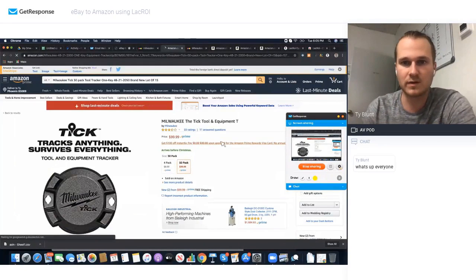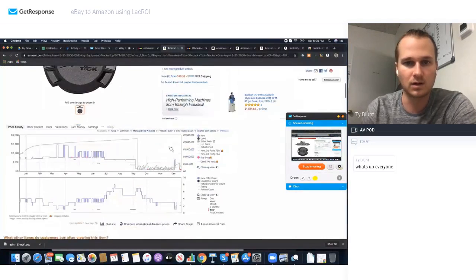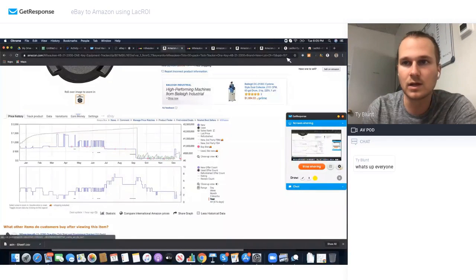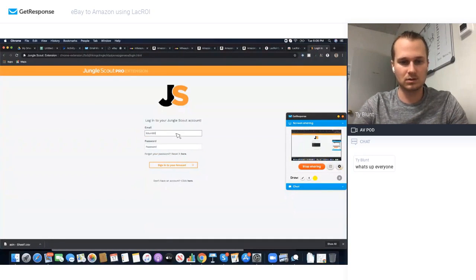Yep, this is a 50-pack, so $100.44. It's pretty high in terms of the search rank. Honestly, it's not a bad product. Even though it's high in search rank, you can see the reason why, right? It was moving down here relatively well, but recently it sold out. You can see right here, it's sold out. It jumped up in price and went back down in price, and now it's starting to sell again. So we can run our Jungle Scout real fast. Let me log into my Jungle Scout.